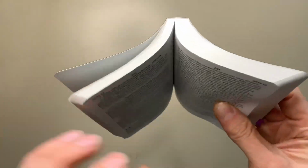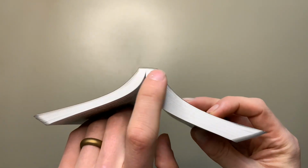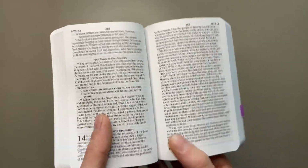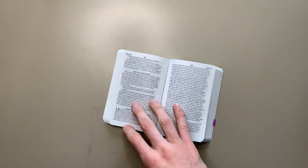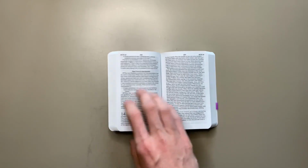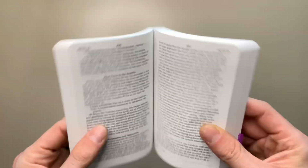So the wide gutter connected to the glued binding, I think there's no issue. And honestly, you're probably going to be holding this if you're using it. You're not going to be setting it down. So this may actually lay flat in the middle at some point, just with use. But as far as it being an issue that it's a glued binding, I don't think it is.